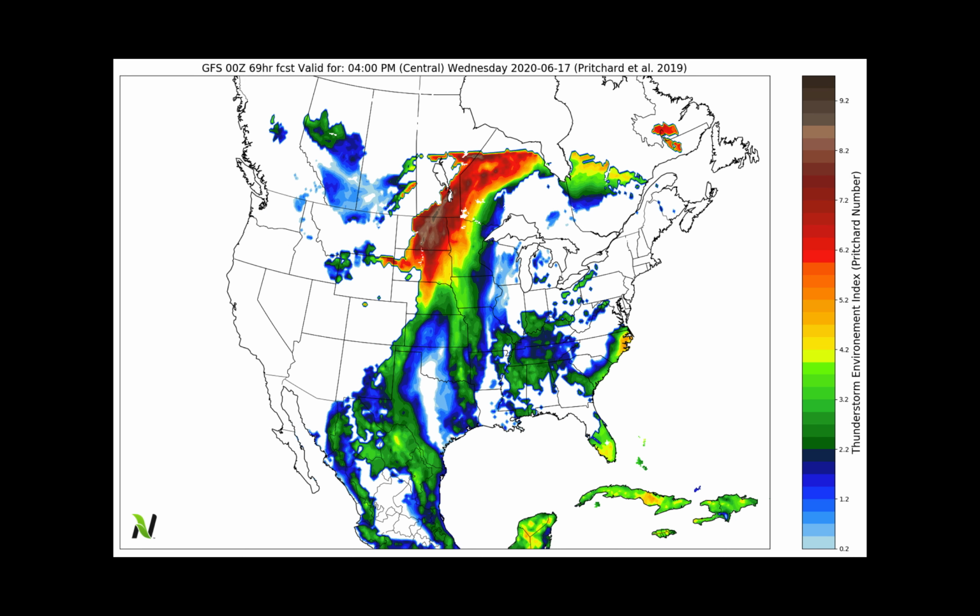As we look at Wednesday, 4 p.m. on Wednesday again, across kind of southern and southeastern Saskatchewan. Once again, very high levels here. So everything jumping off the page here as we talk about Tuesday evening, Wednesday evening for some severe weather, including the potential for very large hail, damaging winds, and a few tornadoes from southeastern Saskatchewan across southern Manitoba.